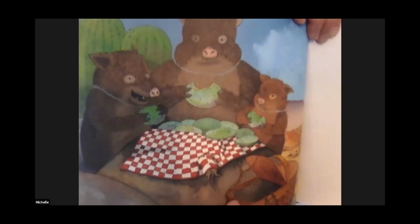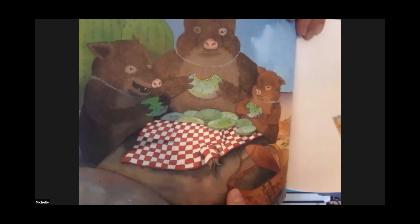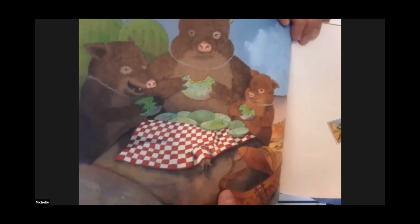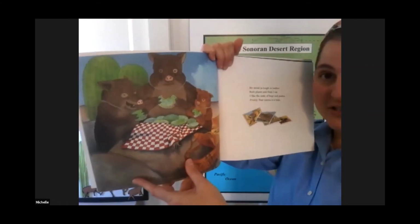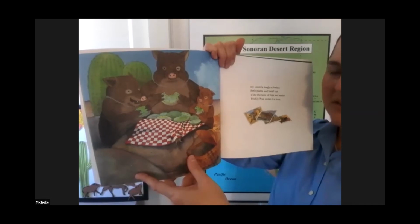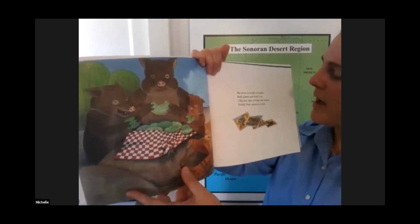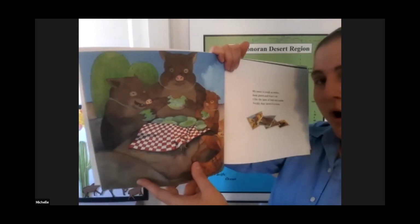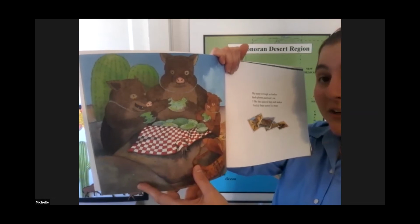So there they are having a javelina family picnic. Chowing down. So javelinas are plant eaters. They'll eat cactus and other types of plants, but they'll also eat some animal materials too, like insects, bugs, and even some small reptiles like snakes or lizards.